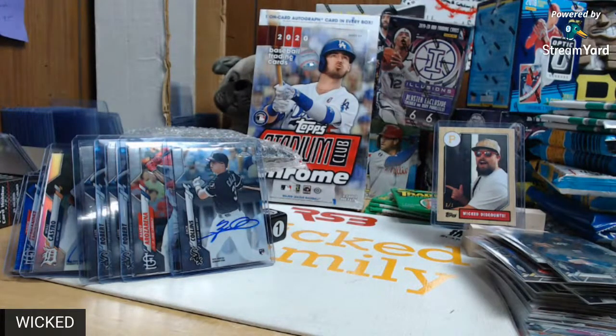Frank C, you got Junk Wax, Big League Junk Wax, Project 2020 Junk Wax, and two Black Diamond packs. Thank you, sir. All right, I'll dig the ones I can out of the trash on top here.